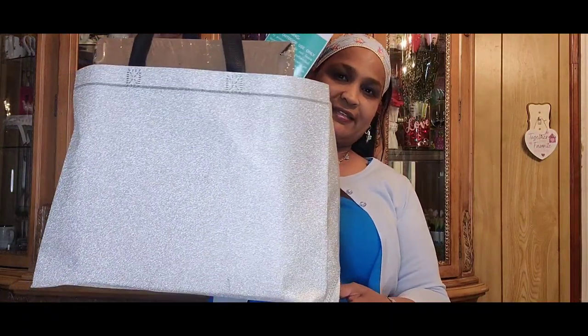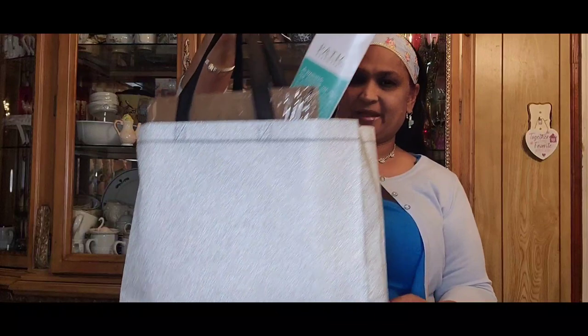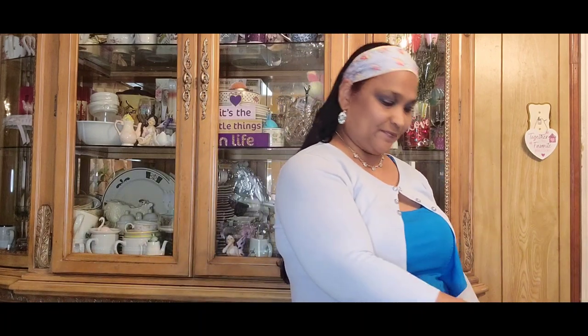So here is my treasure bag. And I love these bags, they're so glittered and so beautiful. Okay, so let me show you guys what I got in this treasure bag. We got tons and tons of treasure in here. So let me show you guys what I got.